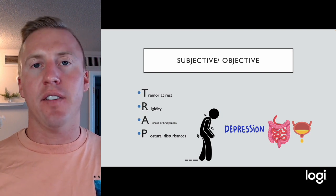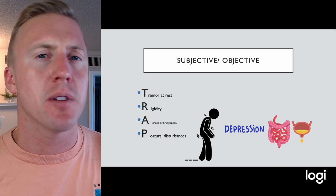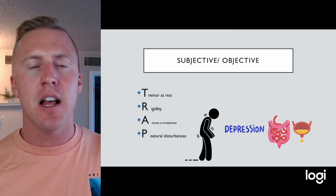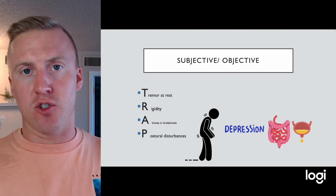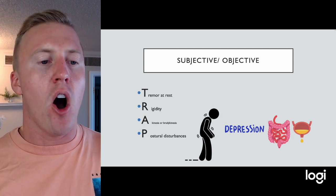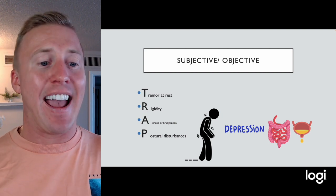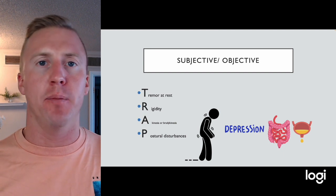So these things are T for tremor at rest. That's a very common thing to see with these patients, and actually usually the typical first thing that they're brought in for, seen by their loved ones or whatever it might be, is this tremor at rest, sometimes looking like a pill rolling tremor. Okay. R for rigidity, A for akinesia or bradykinesia, so without movement or slow movement, common things we see here as well.